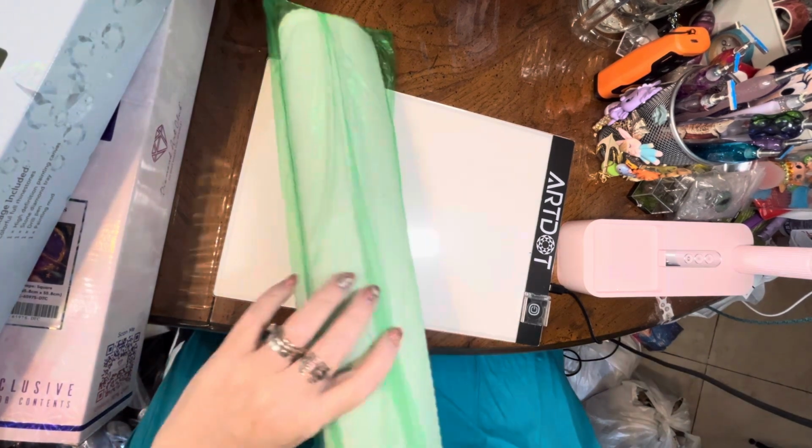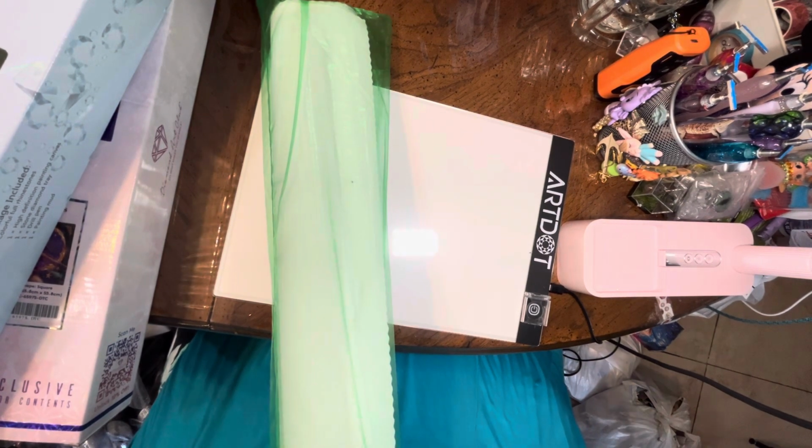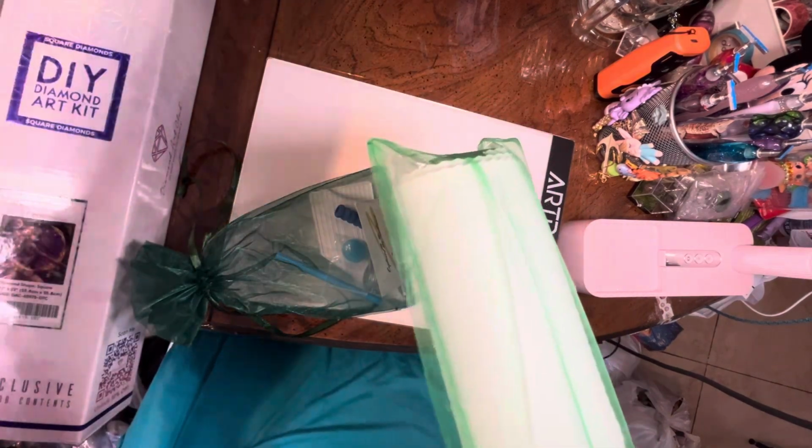So if any of you have yet to go to Captured by Radiance, I'm going to say do it, because beautiful, beautiful supplies, beautiful canvas, just beautiful in general.